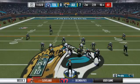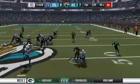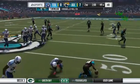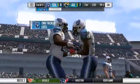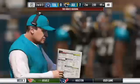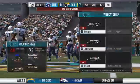Hey, watch the lane. And he is going to lose yardage here. A loss of a full 3 yards, and now it's second down. QB split out wide now. They're in the Wildcat. 2 minutes remain here in the first half.